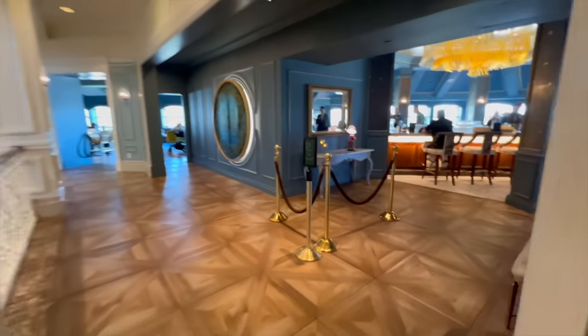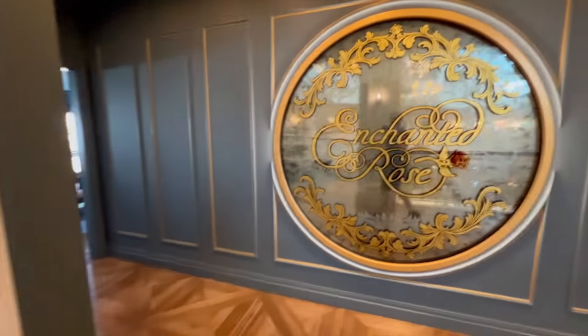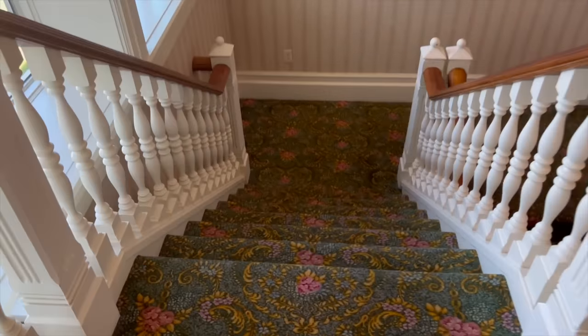So this is called the Enchanted Rose. And I think that it's a lounge, which is interesting. It's a pretty sign. Very nice. Oh, there are those fake? Is that a painting? No, I think it's a window. Wow. Guys, I thought a window was a painting. You can't take me anywhere. I'm so crazy. Let's walk down some more fancy stairs.